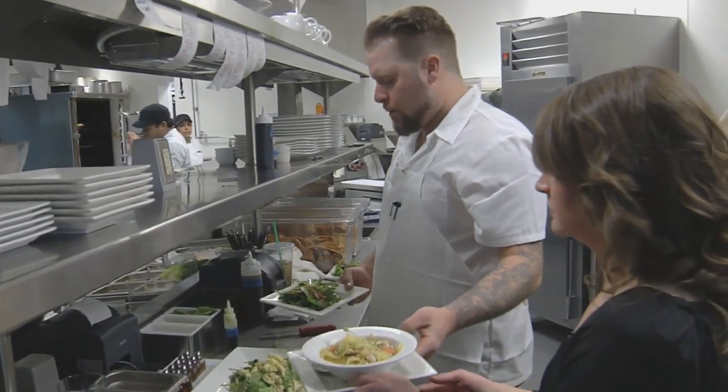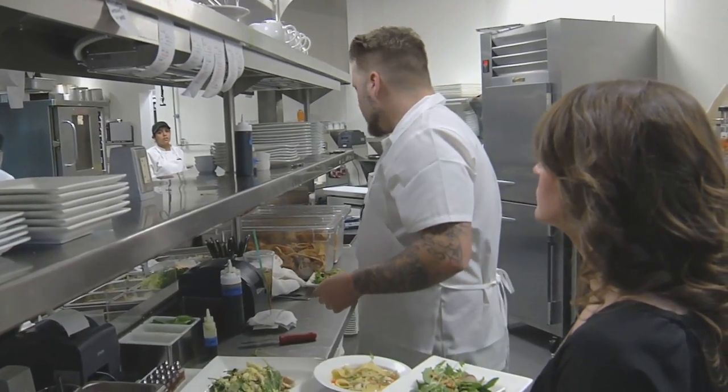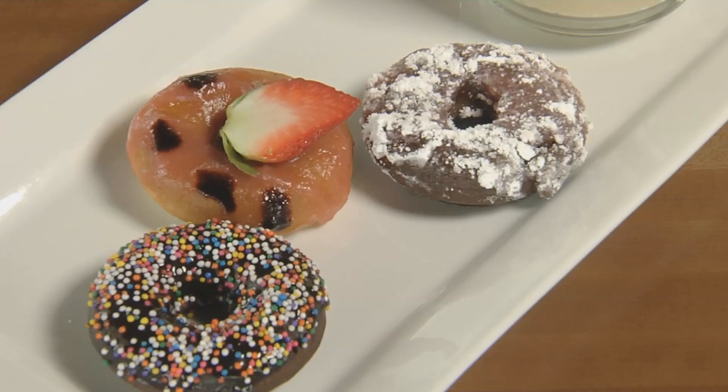We just changed our menu over the past month, added quite a few vegetarian and vegan options as well. We've got some great desserts. They do the homemade donuts and coffee, which isn't coffee, it's a coffee mousse that they make from scratch, topped with whipped cream, and the chef's selection of donuts.